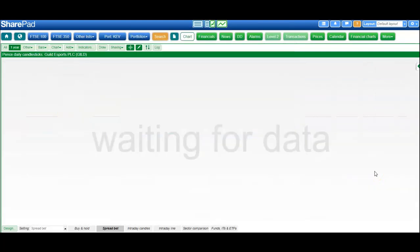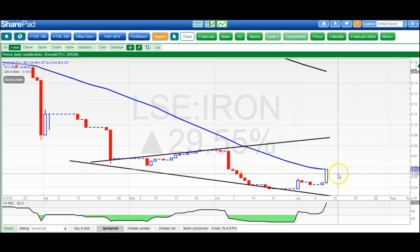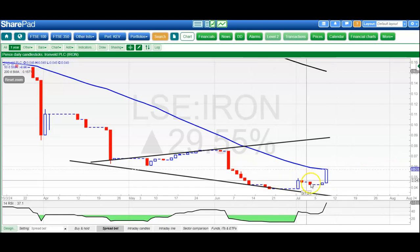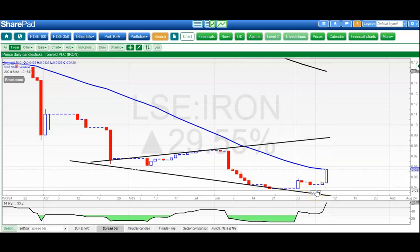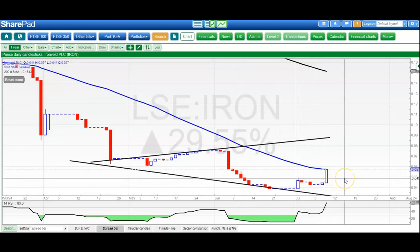Ironveld is next, and I haven't looked at this for quite a long time, but it looks as though we're in a broadening triangle base, and a strong break of the center of that W-shaped formation at around 0.05. Above that, looking for 0.09 by the end of this month. But a nice formation there on that turnaround. Ideally, we stay above that initial June peak at 0.05.